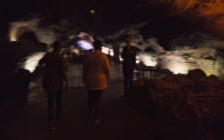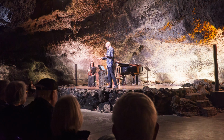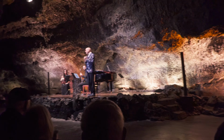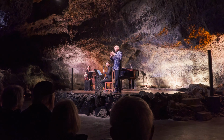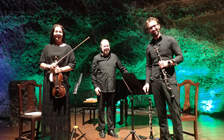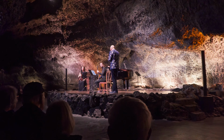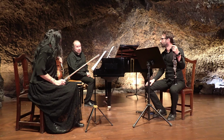This evening, we've made our way through these beautiful caves, 6,000 years old these caves are, and we've had the joy of walking through. We made it here, and now time for a fabulous evening of music put together by our local trio, who are all teachers at the Conservatoire of Music here in Lanzarote. So we are in for a special treat tonight. Please put your hands together for your musical trio, Fantasia.